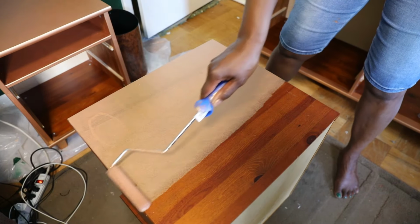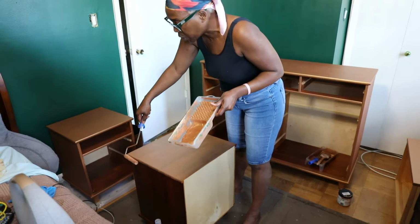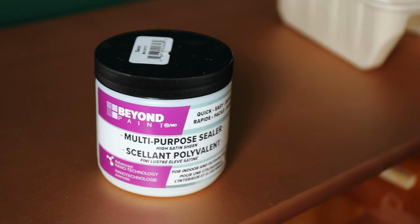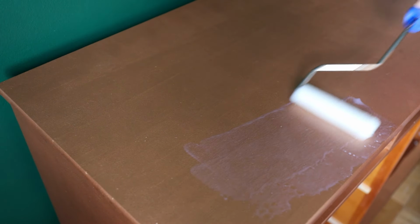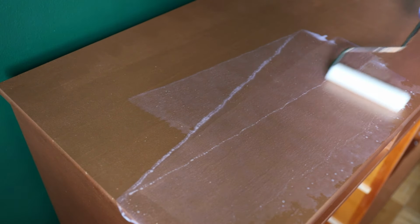Now, we did let everything thoroughly dry, and I think Hakimah even went back and added another coat when I had gone for the day. But when I came back the next day, we did add a couple coats of the multi-purpose sealer. Again, you don't have to use the sealer, but if you want some additional protection on your furniture, especially for something like a dresser or another surface where you'll have a lot of use, then it could be a good idea.